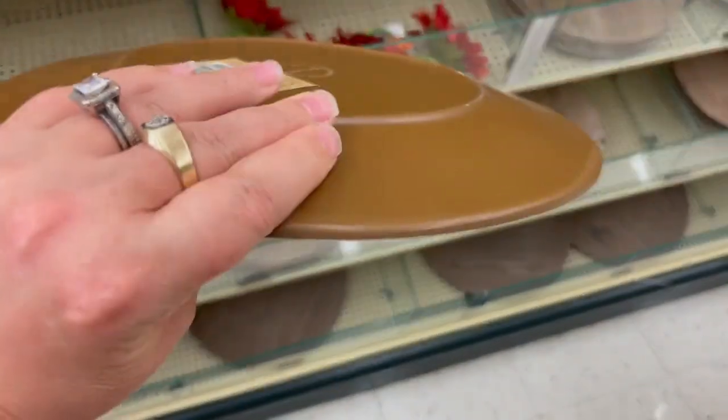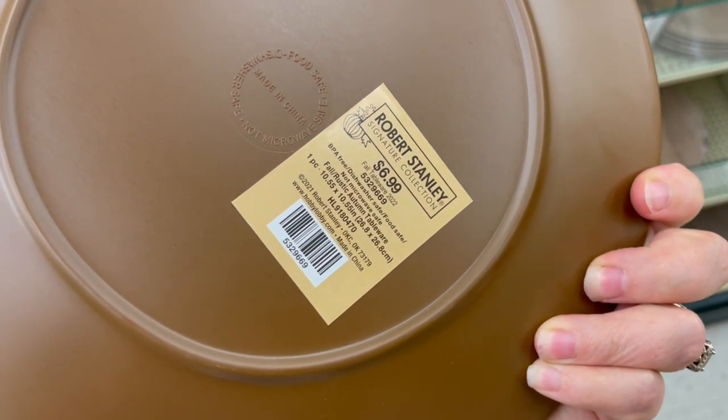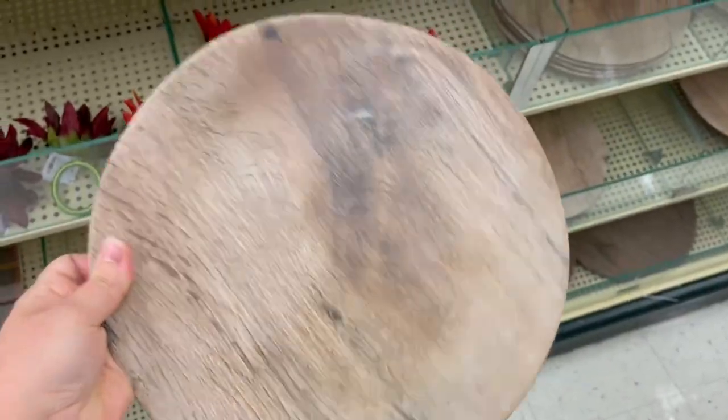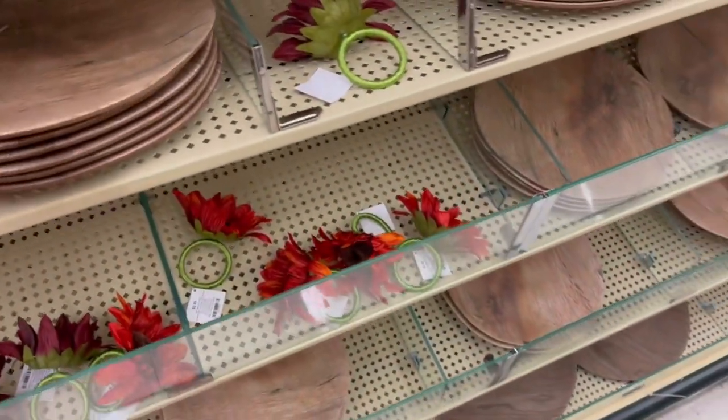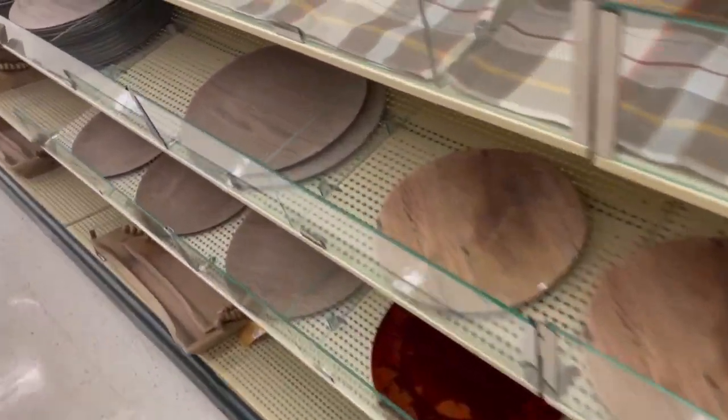Plates that look like wood, but they are dishwasher safe. Those are pretty. They have some chargers like that as well.